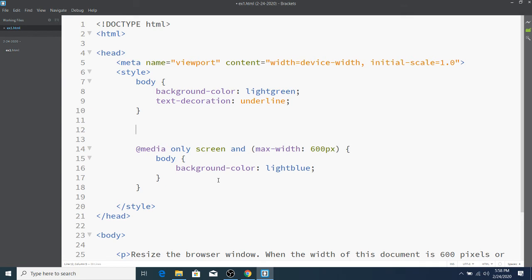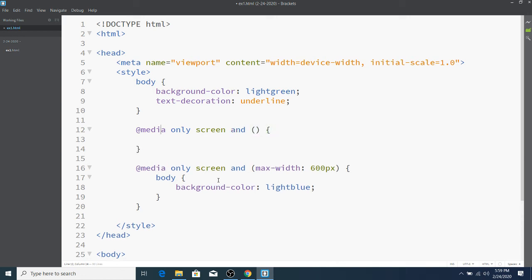Okay, so let's write our own. Let's say, for example, another breakpoint, let's say 900 pixels. So we say @media only screen. Don't worry about this. We're going to write only screen every single time, so it's just one of those things that we can copy and paste. And then in here we say max-width 900 pixels. So the rule in these curly braces is only going to get applied from 0 to 900 pixels.